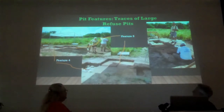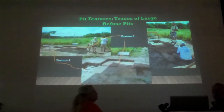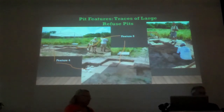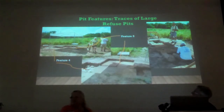But features, again, are oddly enough a technical term, which basically means some disturbance or element that you find in the soil that you can't take back to the lab. So it includes things like foundations and post molds and refuse pits and fire pits, you name all of that stuff that has to be investigated in the field and has to be recorded in some detail.